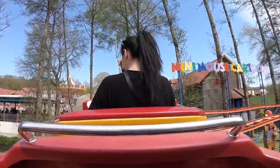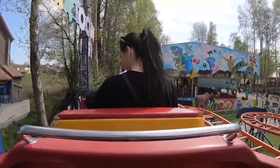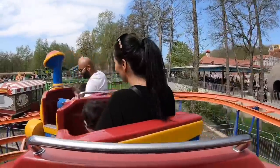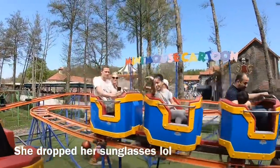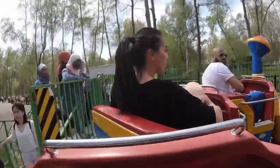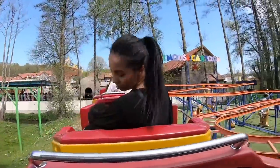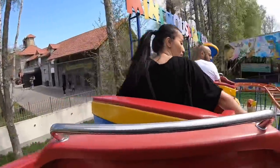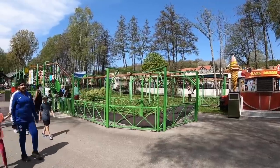Here we go. I probably won't bother filming the second lap. You've seen these sort of rides before. It's literally all it does. It's basically like a little powered coaster. Martin and Charlotte are going back on there again just to get another POV.